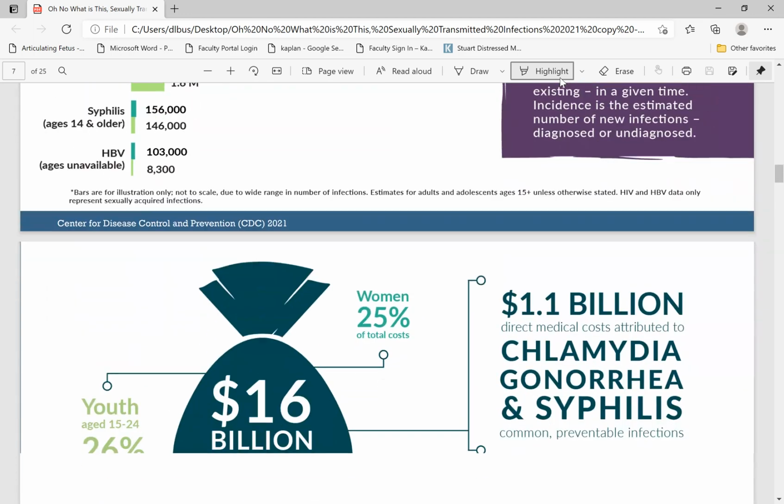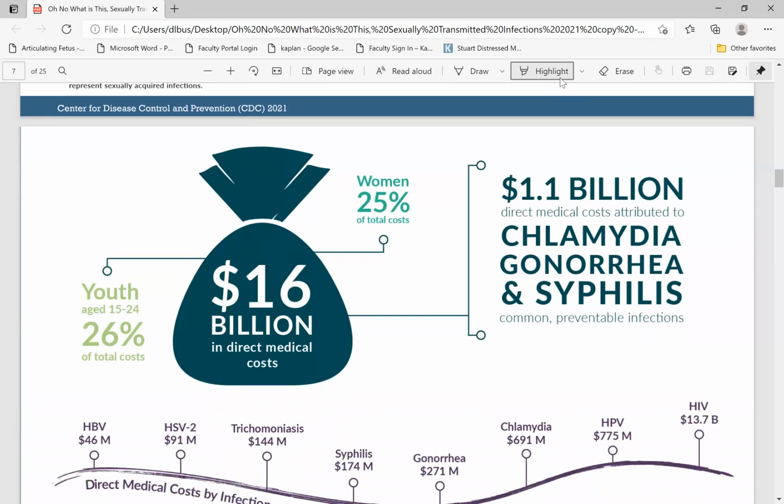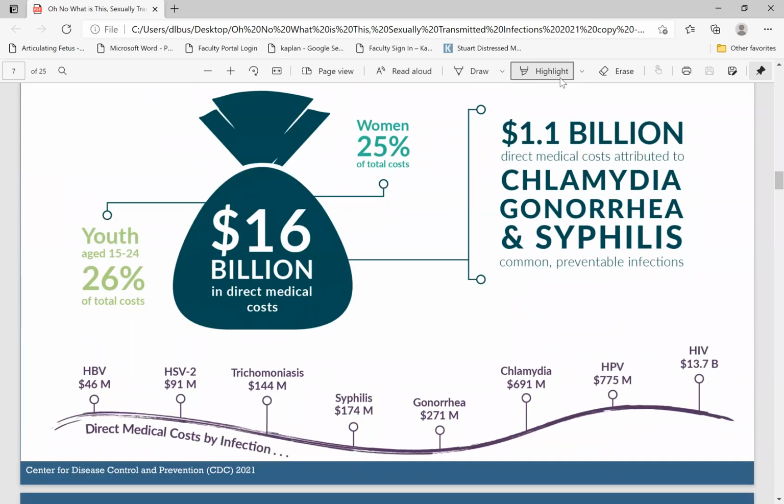So again, we spend $16 billion. 26% of that is in the population of 15 to 24 years of age. Women account for 25% of this. And then I find it interesting that we spend $1.1 billion just on 3 infections: chlamydia, gonorrhea, and syphilis. And all of these are those bacterial infections that we could easily get rid of by just going to our healthcare provider, getting some antibiotics and taking those antibiotics until the treatment is completed.